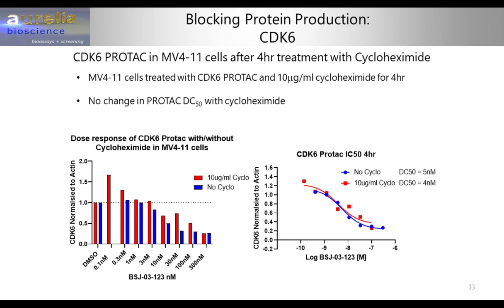In this slide, we're looking at CDK6 in a similar experiment on the same cells, 4 hours of treatment with cycloheximide, but this time with the CDK6 PROTAC. What you can see here is that we really haven't changed the DC50 of this PROTAC. I guess that was reflected in the data we saw a couple of slides previously, where the CDK6 compound was able to completely wipe out the amount of CDK6 in the cell, whereas we still had some CDK9 remaining. Again, what I want to point out is that these graphs are drawn with Western blot data.